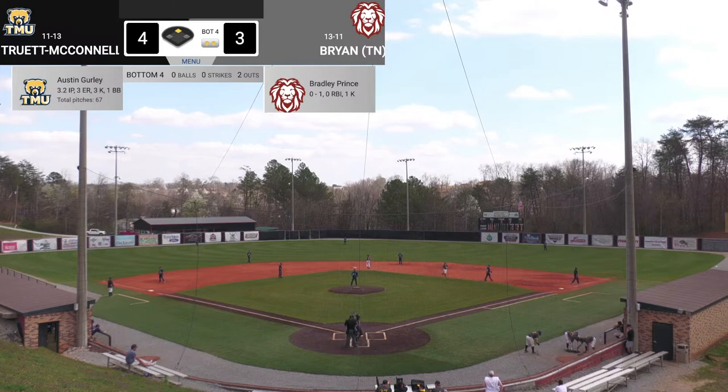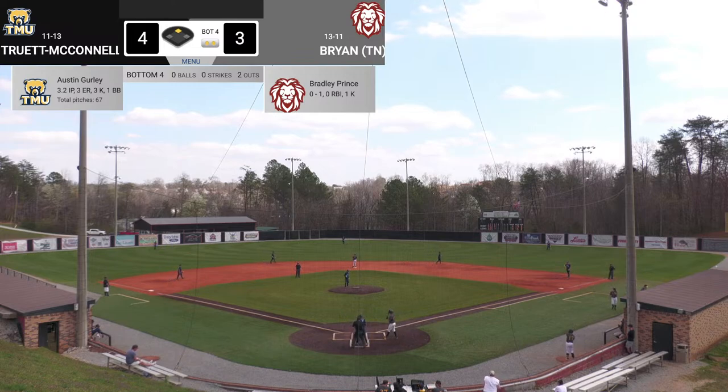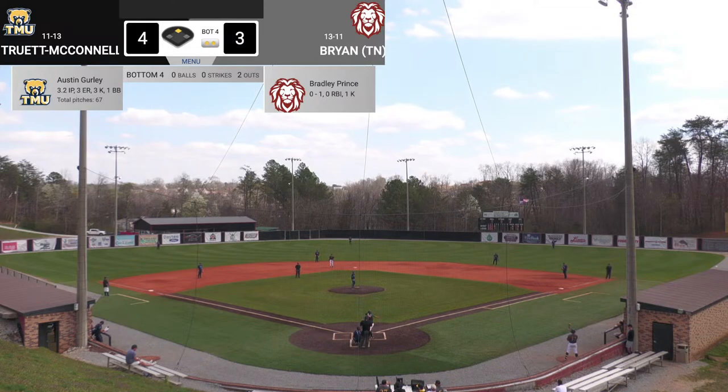And coming to the plate is going to be our catcher, number 12, Bradley Prince, who is 0-1 on the day with a strikeout here. And a base hit here is going to move the game to a 4-4 tie. So, again, with a runner at second, I don't think Truett's going to be able to do their lefty shift here, as they keep the third baseman at home and the second baseman shifts more towards right field, deep right field. And Cook there at second gets his lead.